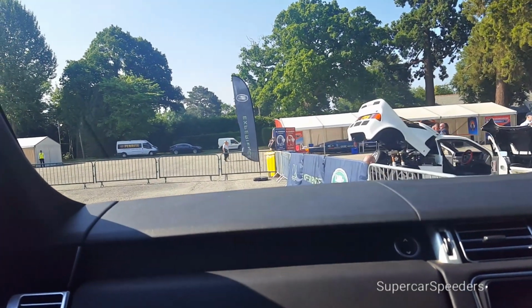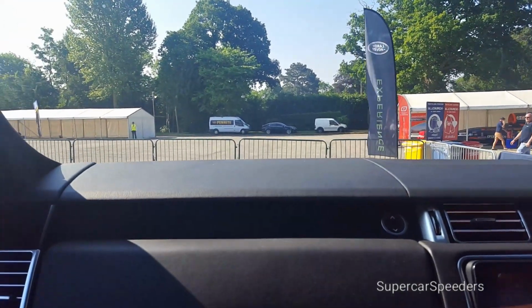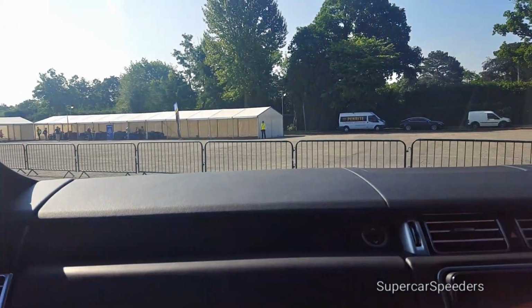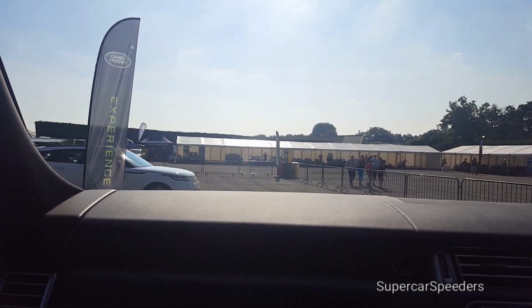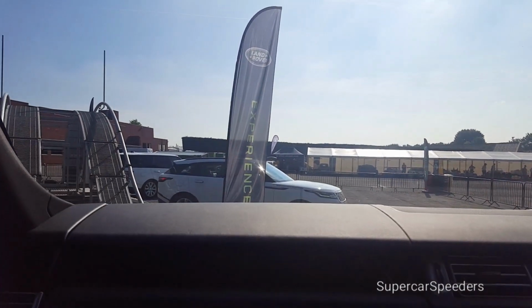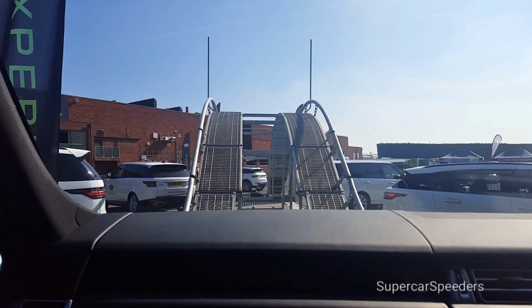Have you been over this before? This type of... no, this is the first time I've seen it online. Okay, so if you get the chance, try and experience it in different cars as well, because they all perform slightly differently.